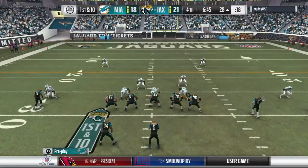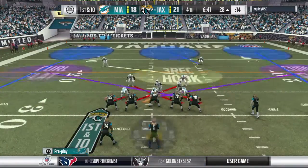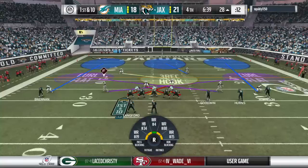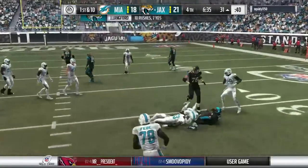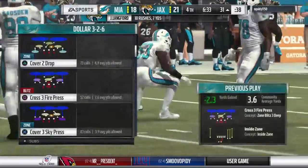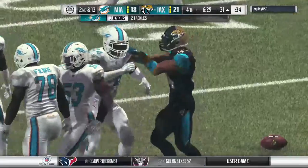Hurry up, here we go. This is Langford on 1st and 10. And he will lose yardage here to the 31-yard line. A loss of a full 3 yards, and now it's 2nd down.